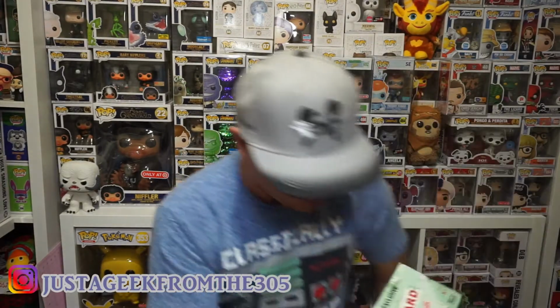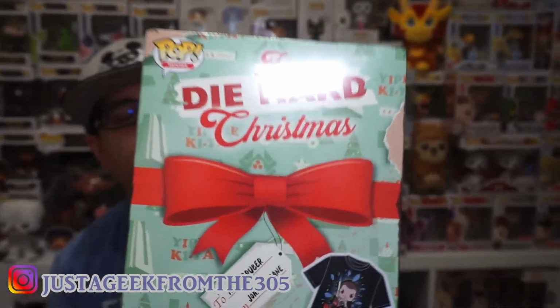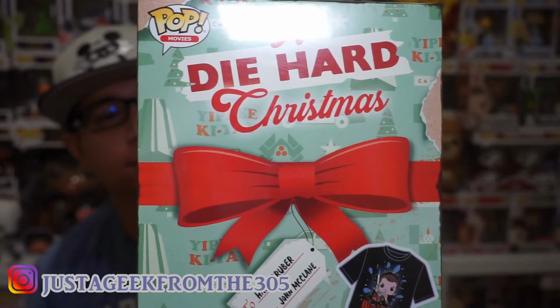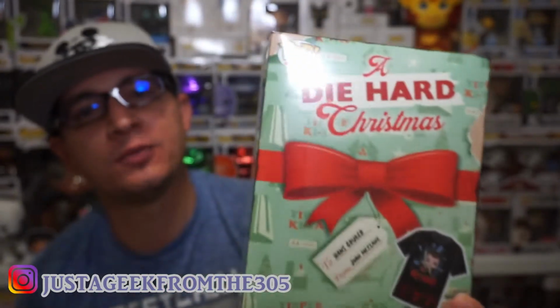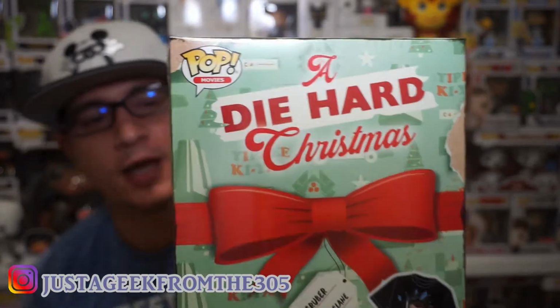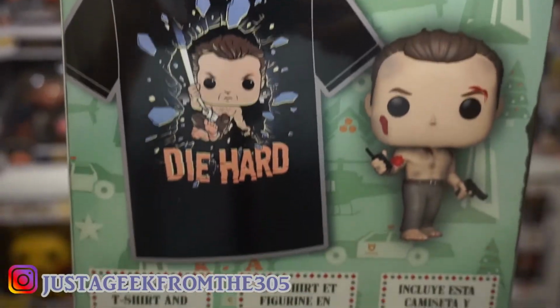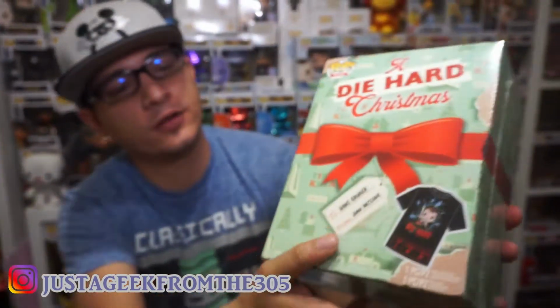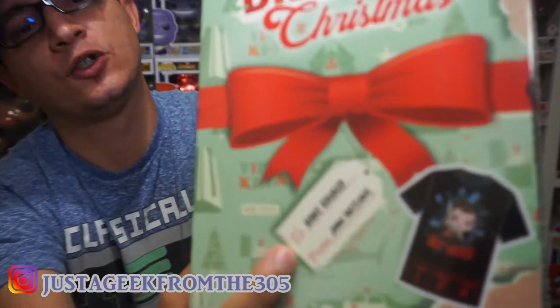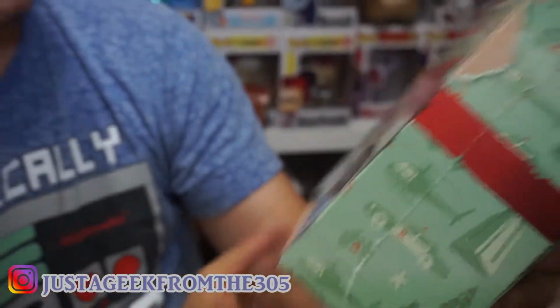So we got the Die Hard Christmas Tee and Pop with John McClane, one of my favorite Christmas action movies of all time. Let me show you the back. And of course, it's Hans Gruber from John McClane. That's right. So let's go ahead and open this bad boy.